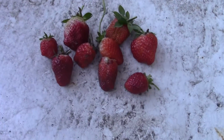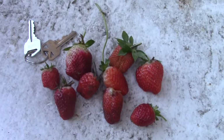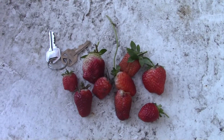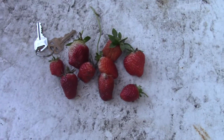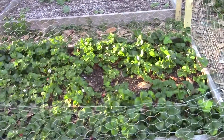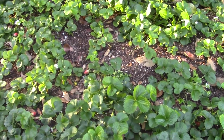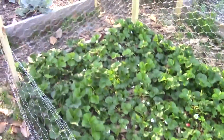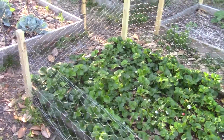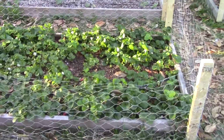Okay, so looks like I pulled 9 today, and there's some keys to give you a size comparison. So yeah, I picked about 9 today. There are probably about 10 to 20 more that will be ready in maybe 2 days. So there's a good rotation here. And again, that's 8 foot by 4 foot.